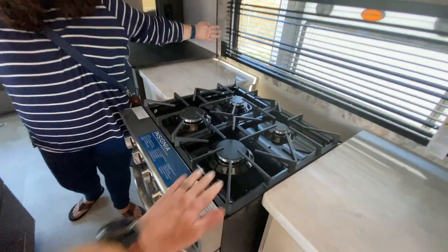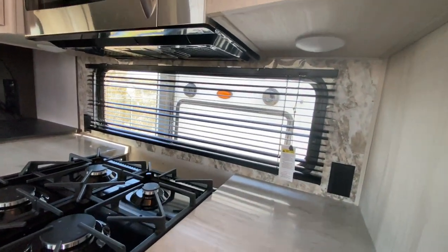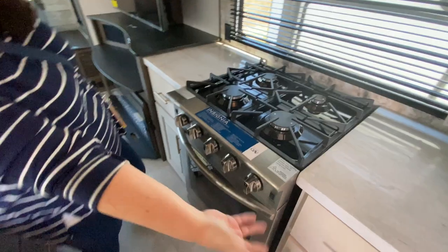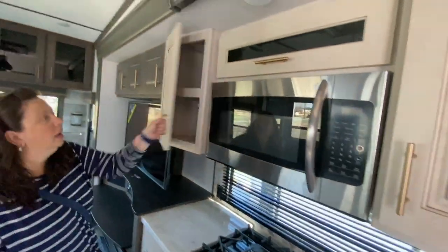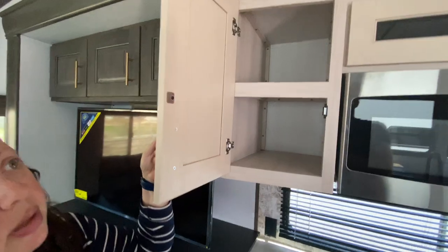You have the backsplash. Those are really nice, which we love. Those Venetian blinds would definitely go, more light right away. More big drawers here. Really nice hardware. Huge microwave. Just so much room in here.